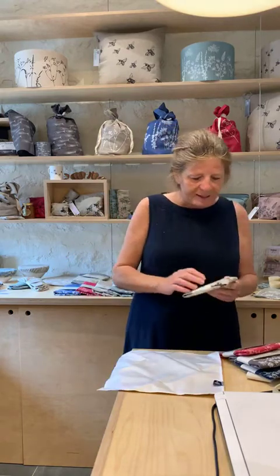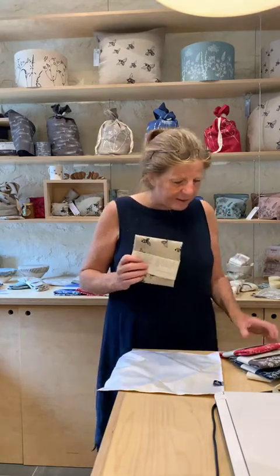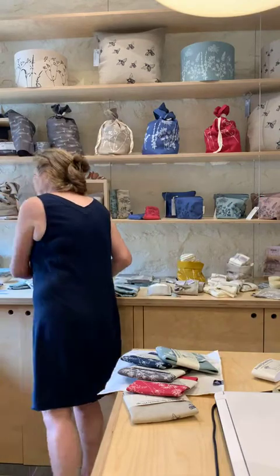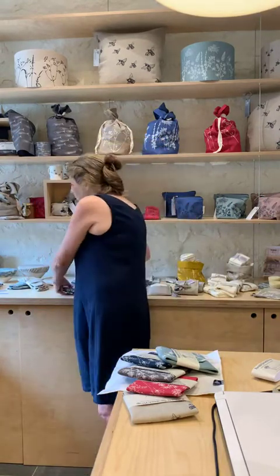So we've got them with the bees on. That's that design there. We've got them in red, that lovely raspberry red, the grey, the navy, and the duck egg. We also do them in this colour. I haven't got any to hand, but in that lovely blue. So they are available all on the website.